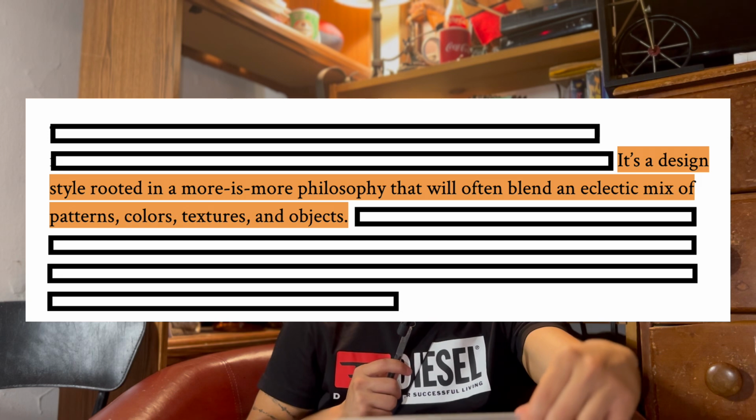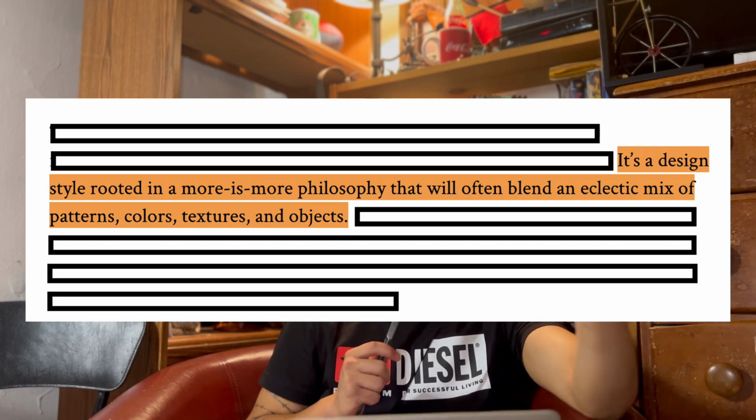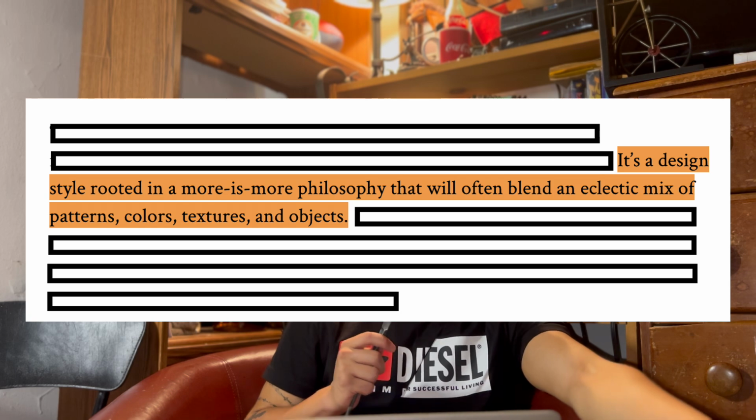Now, to tell you the truth, I'd be cheating y'all if I didn't actually look up the definition for maximalism. As you can see behind me, there are maximalistic, if that's a word, qualities within this crib. So we have here, according to Architectural Digest, maximalism is a design style rooted in more is more philosophy that will often blend an eclectic mix of patterns, colors, textures, and objects.